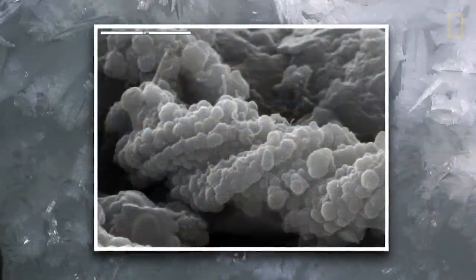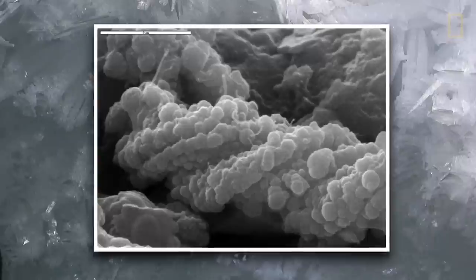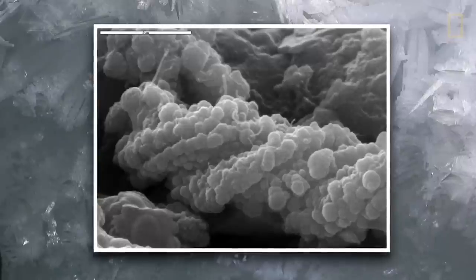Here's one that looks like a twisted candy cane. So there is nowhere that is bug-free. No matter what you hear on TV about how you should live a germ-free life, you should not believe that.